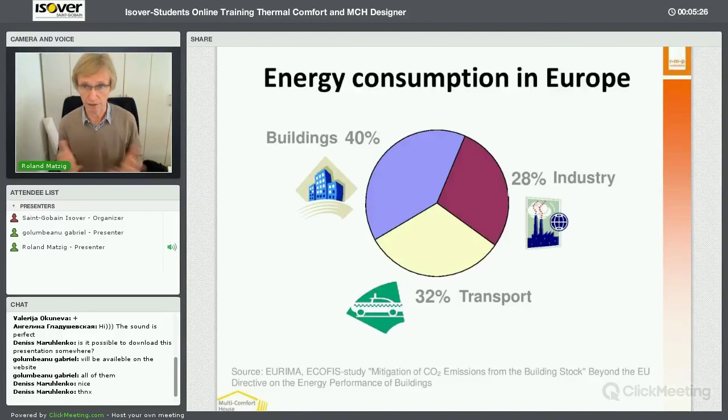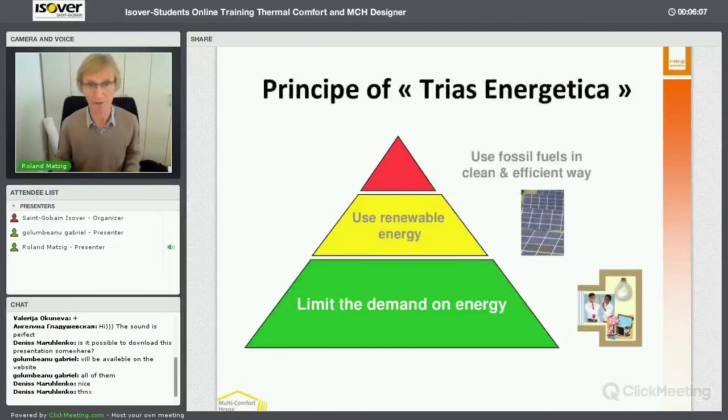And right now, in the whole of Europe, we have about a third coming out of the industry, about a third coming out of the transport, and the bigger third coming out of the buildings. It's 40% more or less. So 40% is a huge, huge amount. That means we as architects, you as future architects, have the big pleasure on the one hand and the big question to answer, how to really cut down the CO2 emission. And I want it to be down by 10 or less than 10, maybe 5%, in another 10 or 20 years. Everybody wants that, but the question is, how can we do it?